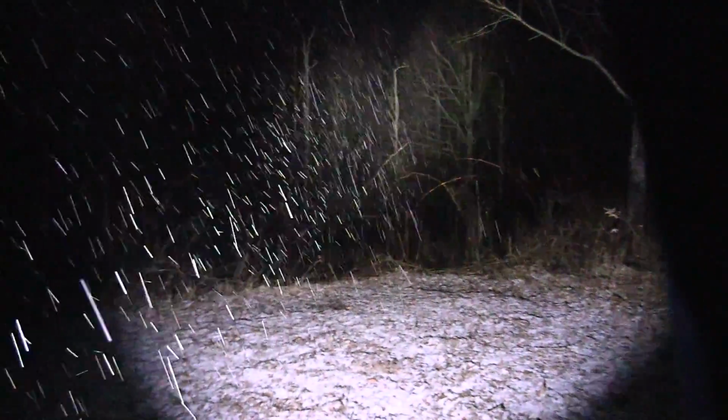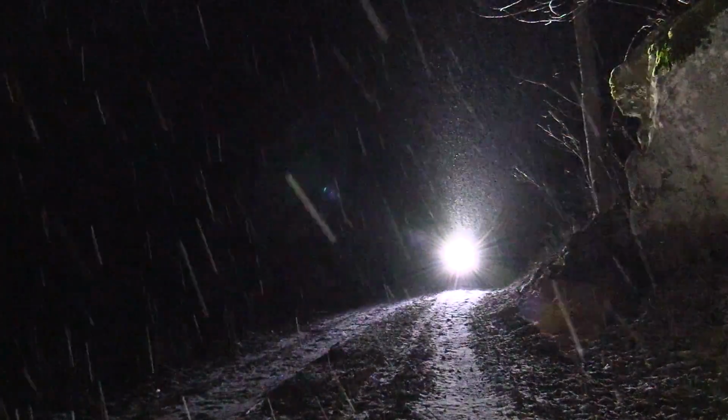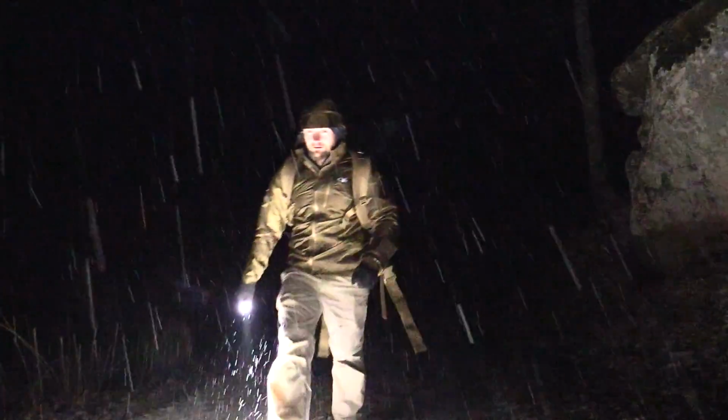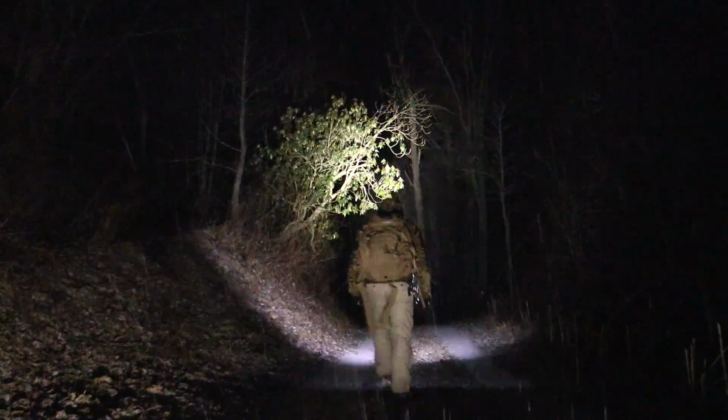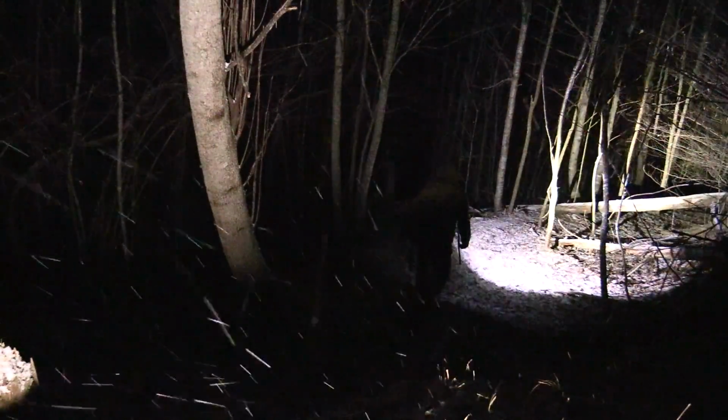It is definitely snowing away now, my friends. It is coming down pretty darn good. This is exactly what I wanted. One final hoorah with winter. I love it. I really do. It's actually quite a coincidence that we've heard a wolf howl, because that has something to do with my story tonight. You will see soon enough.